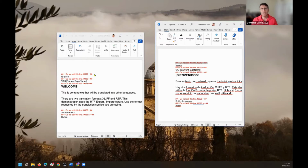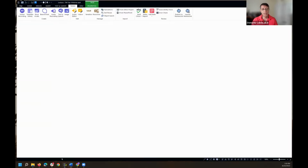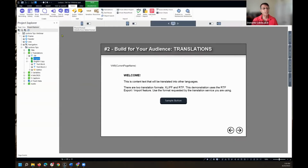Notice everything in red is not edited. That is the coding. So Lectora, when it does an import, knows exactly where to put each of these translated pages. Let's go back to Lectora, and let's do an import.